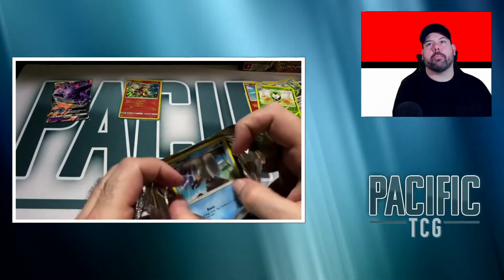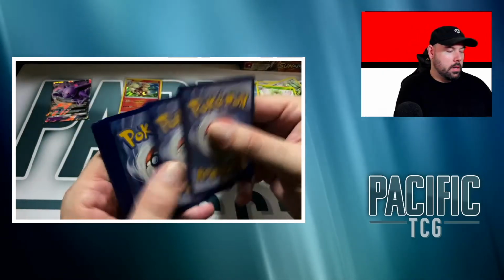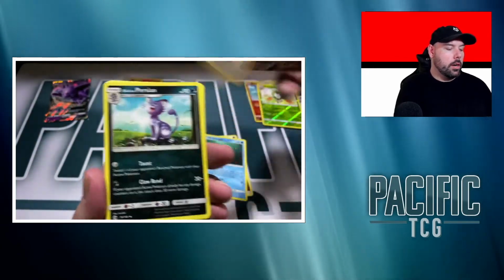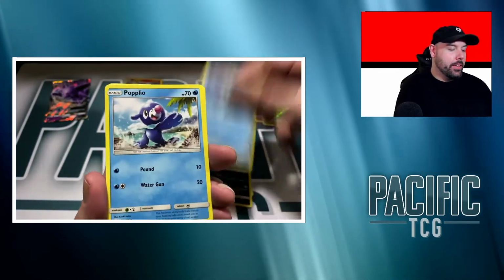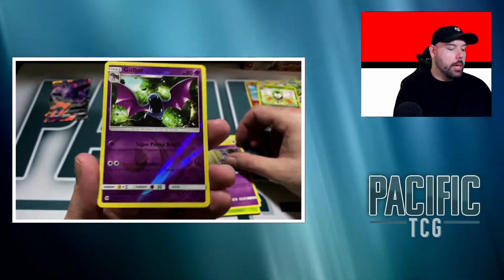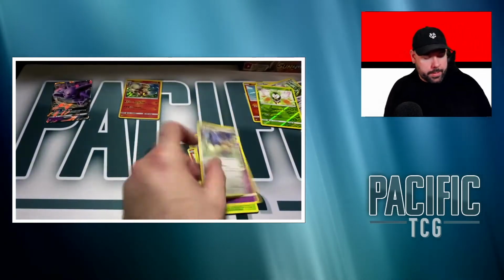Open that on up. Fighting Energy. Wishiwashi. Herdier. Alolan Pidgeotto. Wingull. Popplio. Growlithe. Grubbin. Zubat. A reverse holo Golbat. Love that. Reverse holo uncommon. And for our rare, a Stoutland.